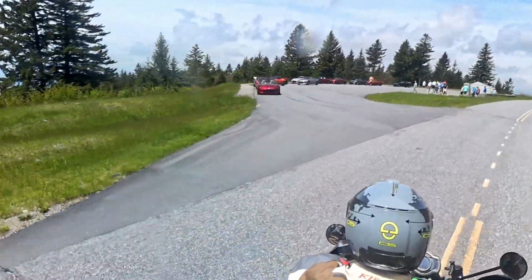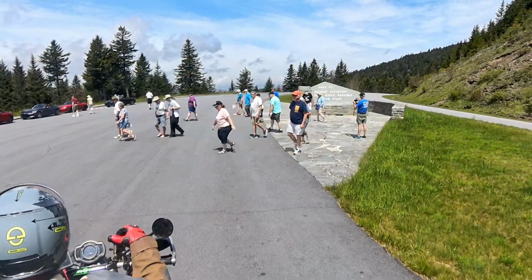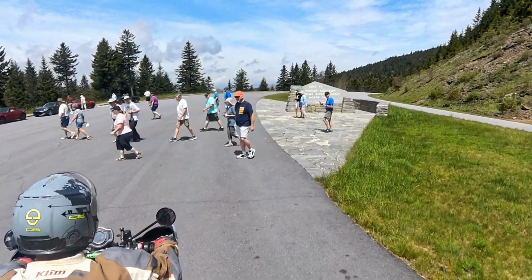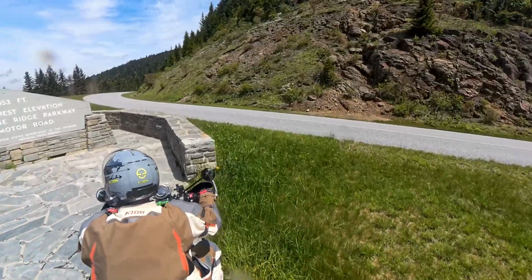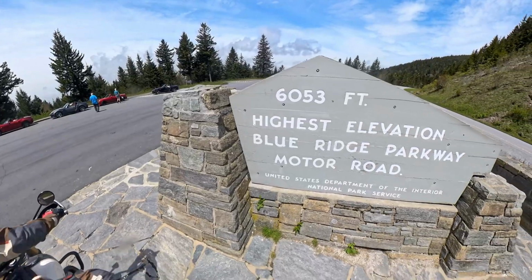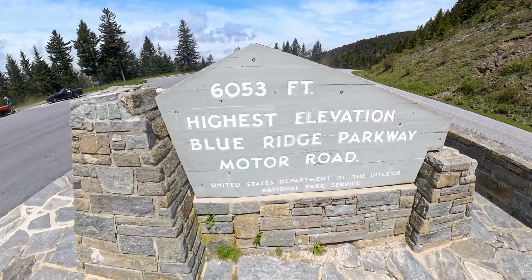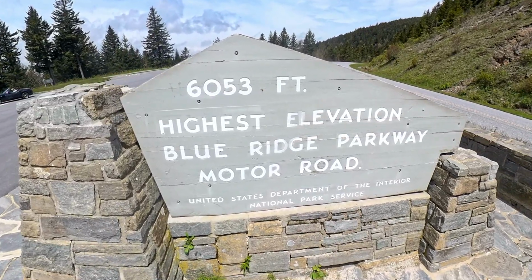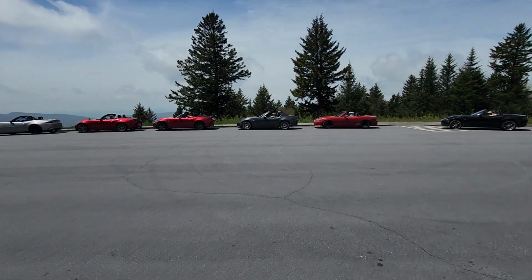Well, it's a Miata convention. Let all these people clear out. Miata days. They never thought of that. Seemed to have got here at the same time a huge group of Miatas got here.